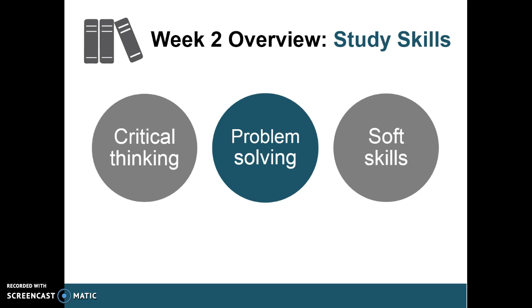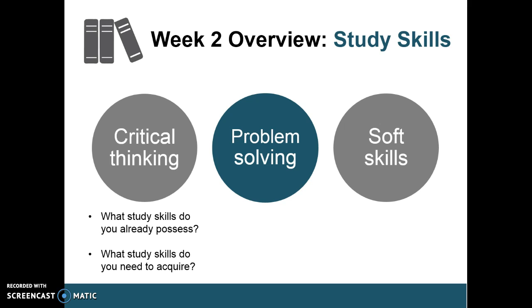For this week, we're going to be looking at some big picture stuff. So we're going to be engaging our course learning outcomes, specifically critical thinking, problem solving, and soft skills. Under critical thinking, we'll do a lot of conversation about study skills we already possess and study skills we may need to acquire. We'll do a lot of reflection this week.